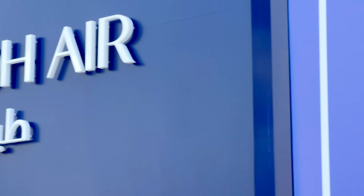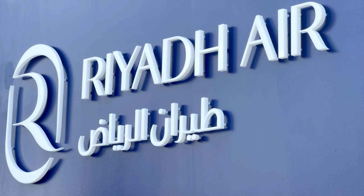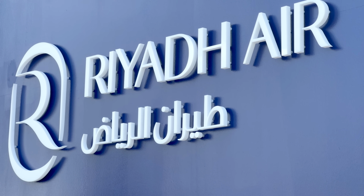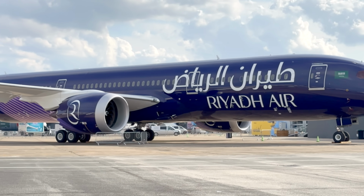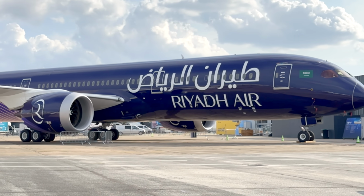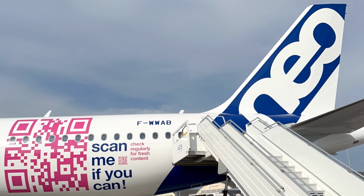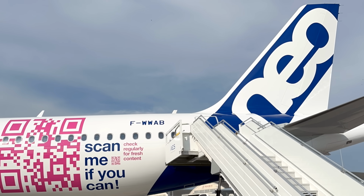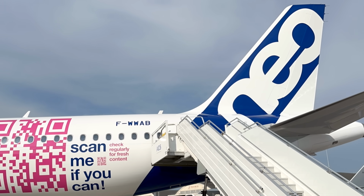Well, while they stood pat, their competition was making waves. On one hand, you had Riyadh Air, a Saudi-funded airline with deep pockets and major ambitions. They made a major splash at the show, convincing Boeing to paint a 787 that wasn't even theirs in their livery and display it front and center at the show. Second, Indigo placed that gigantic order for A320neos, which will enable their aggressive expansion goals.